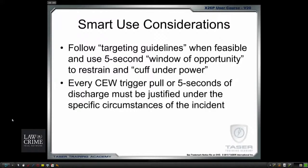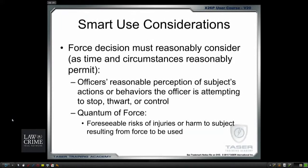And the targeting guidelines in 2016, the same areas of the body as we went over previously? I'm not sure. Okay, fair enough. Slide 91. So the smart use considerations, can you describe what those are? What aspect of the training these refer to? My question is really more about this portion of the training that they refer to as smart use considerations. Is this more tactical or practical? Yeah, it's taking the totality of the circumstances of the situation in front of them, whether it's in a reality-based training scenario or out on the street, and making appropriate decisions.